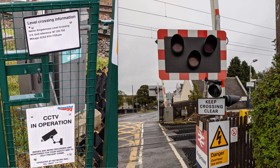So there's a need to put up lots of signs, and as you can see, they can become a little bit congested, but they're all clearly visible in the right place, pointing in the right direction, and inspected and maintained on a regular basis. And most importantly, you've got the level crossing information. So if you need to contact the signaller and refer to an issue, you can refer to that information.